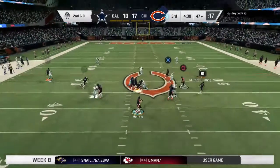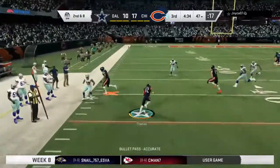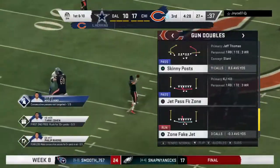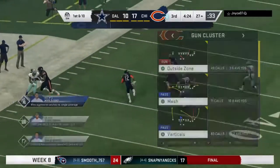Looking to throw on second down. Herring. He gets it to Thomas. And he'll go down, but not before getting this inside the 30. And he's going to have another first down here as the tackle's made at the Cowboys' 27-yard line.